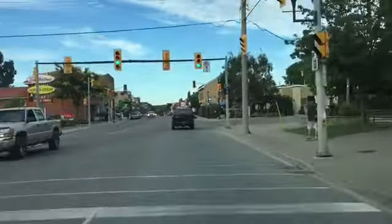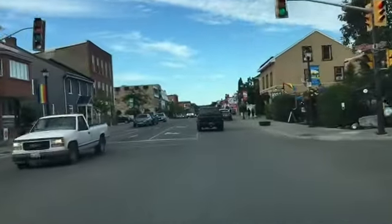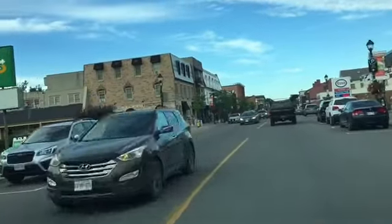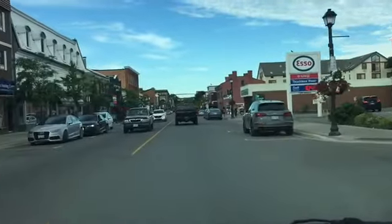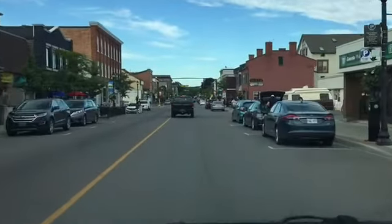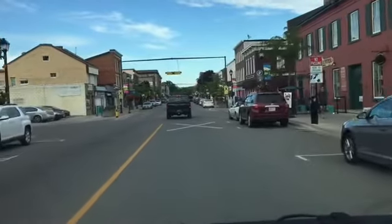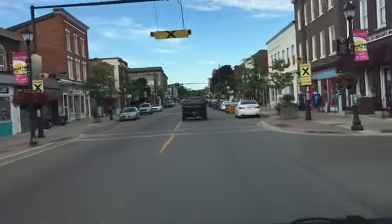Now we're getting to more of the core section. It's really beautiful downtown. See little shops and stores and everything else. And it's busy today. You see, this is summertime in Picton. Even though like C19 is hitting, there's just still places closed. It's busy.